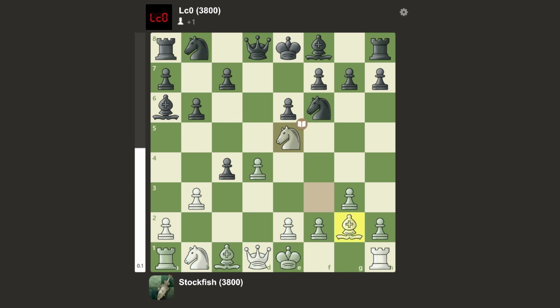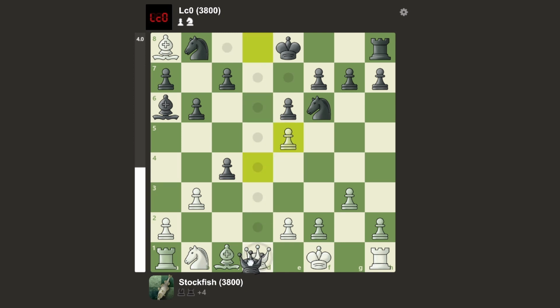We have a discovered attack. We have bishop b4, and now if you try to block with the knight or the bishop, then you will lose this pawn over here. So Stockfish plays king f1. Leela plays bishop d6. The rook is still hanging, I'll let you know. But the point is, if you now take the rook, then Leela can actually take this, and the position is still pretty dry, because if you take, you're just getting mated.